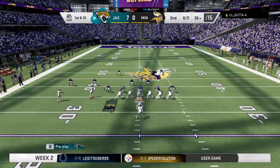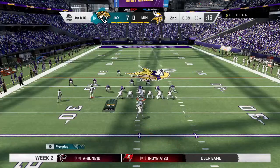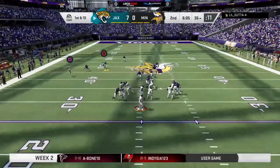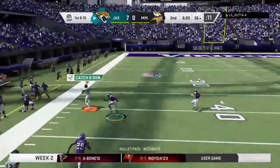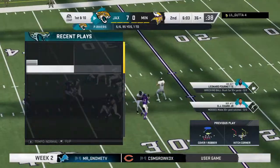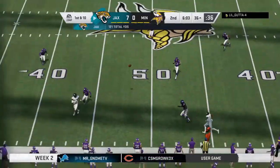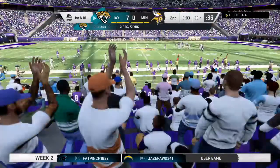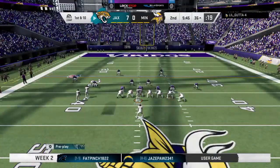Red Delta! Check, cross. Now Rivers. That one complete. He finds Sharp. And he's going to be out of bounds, but not before he takes it inside the 40. That's good for 28 yards. A nice little completion there by Phillip Rivers.